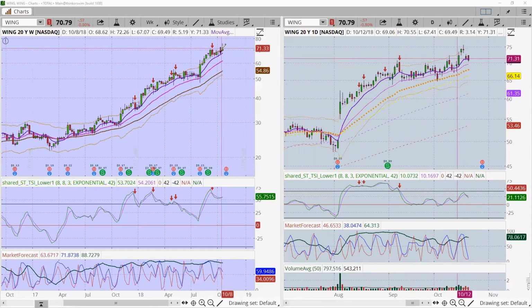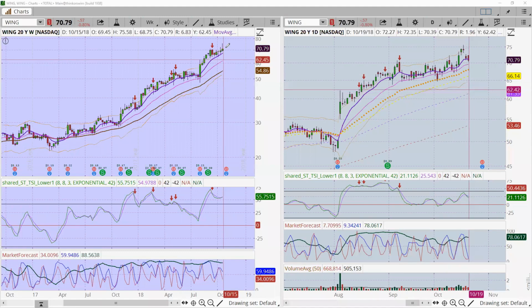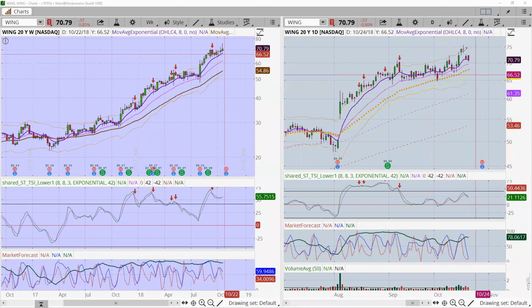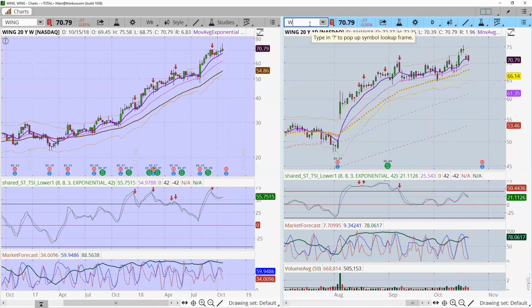Shooting star on a weekly chart, which could lead us to think that, hey, we may be going to go back down and test below the 50. Maybe not. It is respecting the 50-34 line, and it does have earnings coming up on 10/29. That is Tuesday or Monday of week after next. Wing and then WRD.